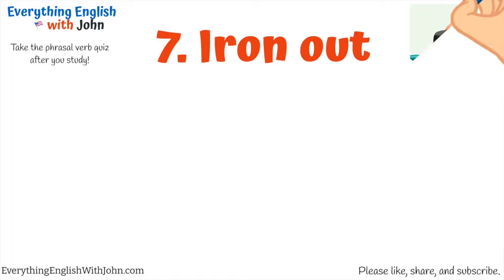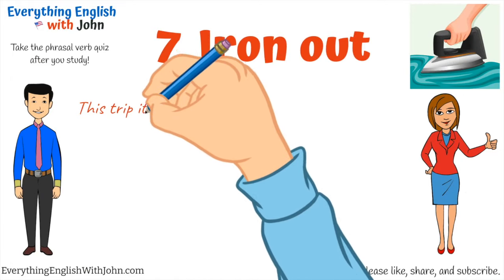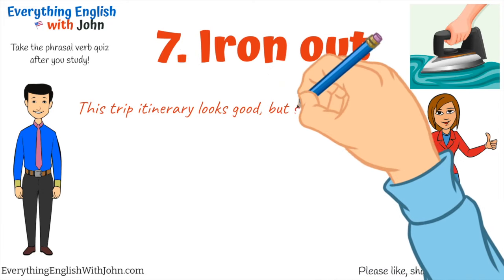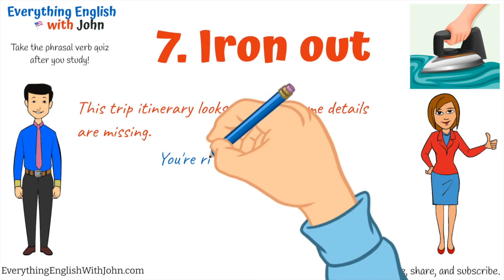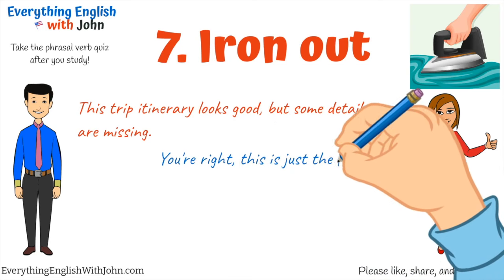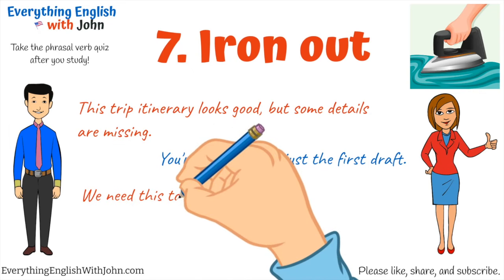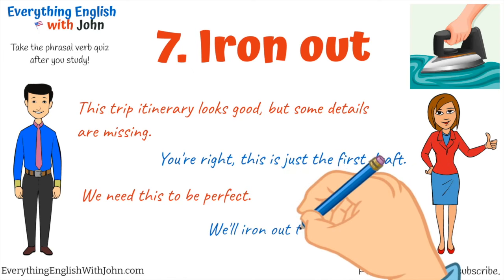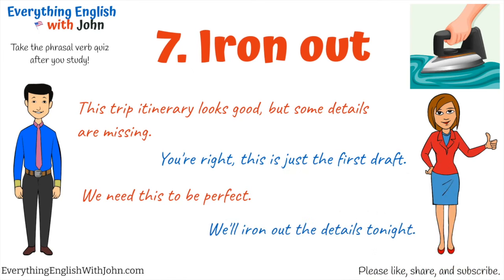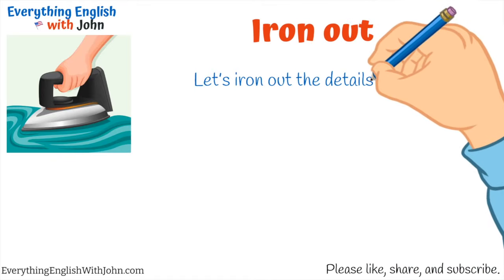Number 7. Iron out. This trip itinerary looks good, but some details are missing. You're right. This is just the first draft. We need this to be perfect. We'll iron out the details tonight. Let's iron out the details tonight.